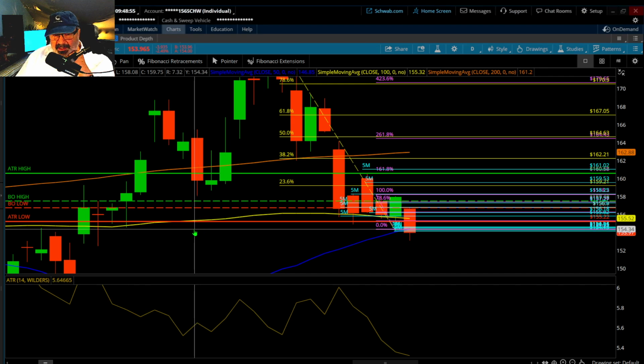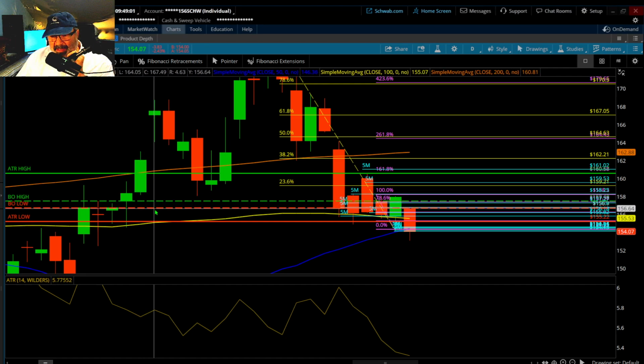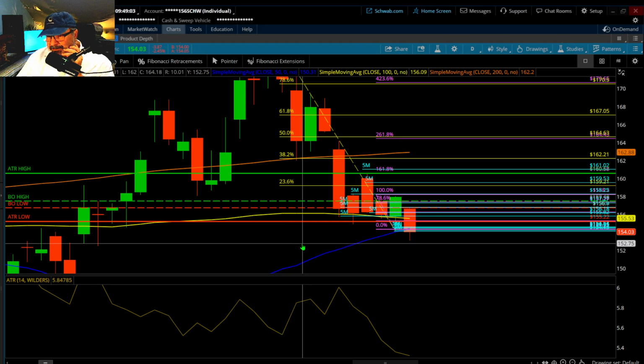Now, some of the other things that you might see here, this BO stands for breakout. So I have a breakout high and a breakout low. Now, that's based on a different strategy.